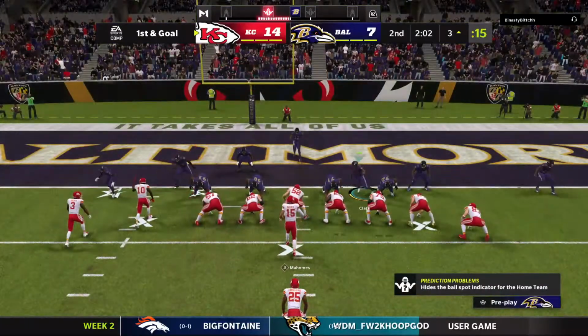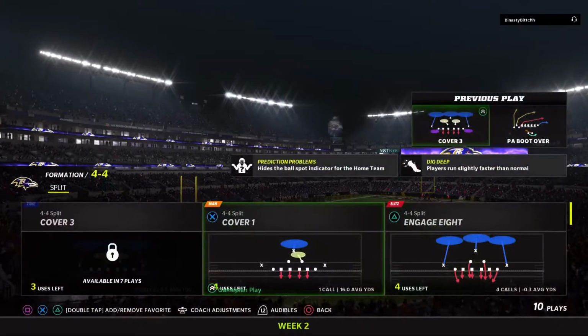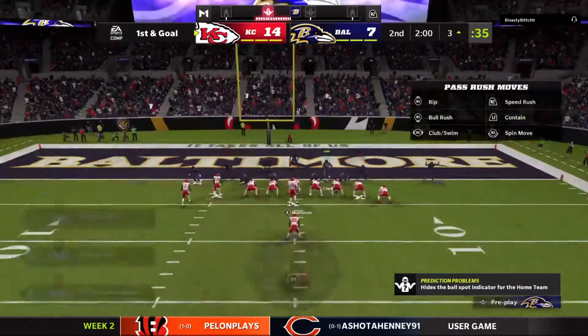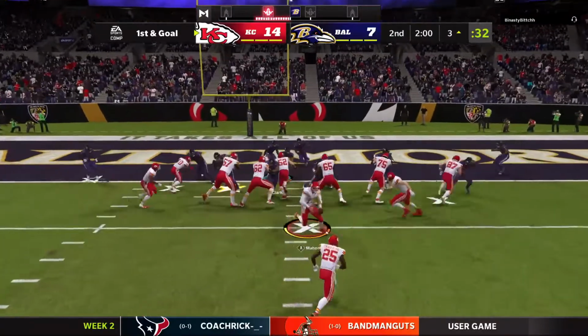Another huge season last year for Tyreek Hill, teaming up with Patrick Mahomes. Close to 1,300 yards receiving. 15 touchdowns as well, and that was second only to Davante Adams. We know about the big plays. Also makes the dependable chain-moving catches as well.